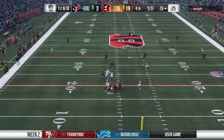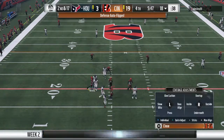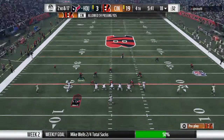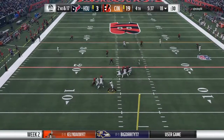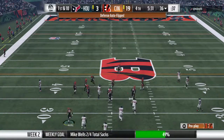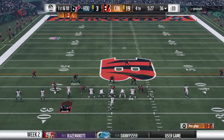First down. Watson. And he'll be taken down by the Bengal pressure. Geno Atkins breaking through to get him for a loss of 7. Great job defensively. I think he was trying to go through his progressions, find someone to get rid of the football. Before he knew it, he was on his back. So that just brings us right back to what you said in the beginning. A great job defensively. Nowhere to go with the football. That led to the sack.